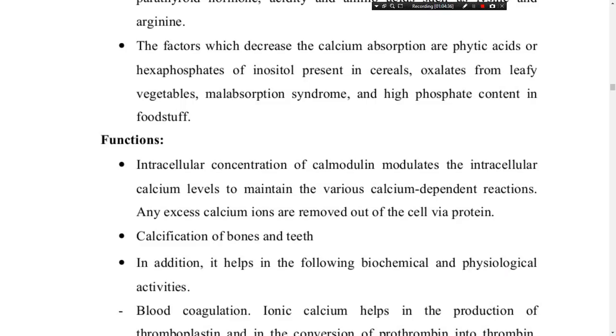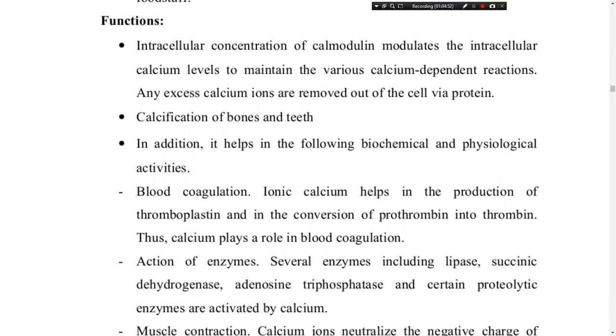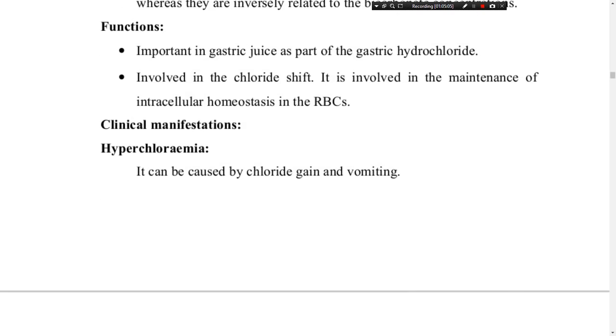hexaphosphate of inositol, present in cereals, and oxalates from leafy vegetables, and malabsorption. And the functions: intracellular concentration of calcium is modulated. The intracellular calcium ions are removed out of the cell by a calcium pump, and calcification of bones.